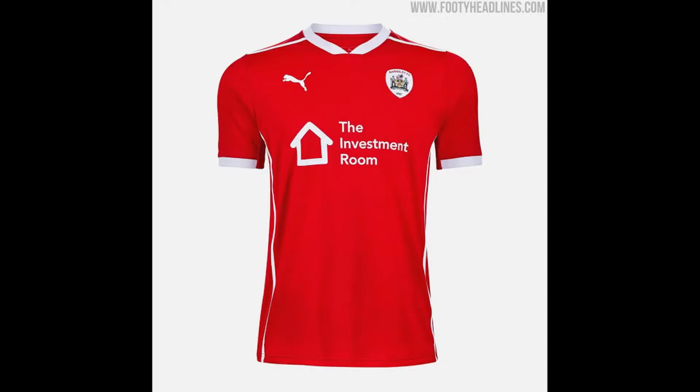Now, starting off at Oakwell, we have Barnsley, who survived by the skin of their teeth last season. Barnsley obviously play in red, the colour is nice, the sleeve is decent, but I think the white lines on the shirt are a little bit unnecessary. This one's alright, I'll give it a C+.